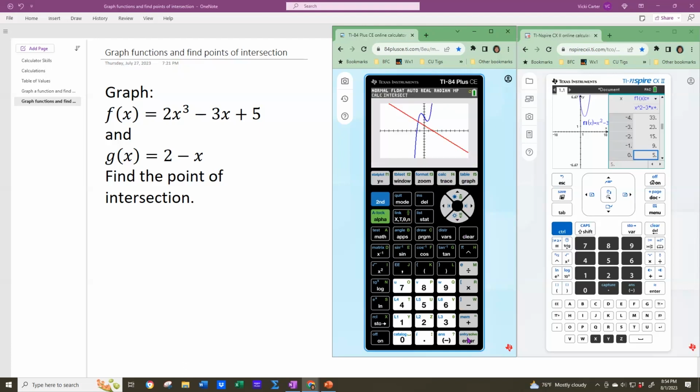It asked me for my first curve. Okay, it's sitting on the blue curve at the moment. That's good. My second curve, now I'm on the red curve. That's great. And then it's going to say guess. So what I want to do is move my little cursor fairly close to the point of intersection. I'm going to select enter, and there's my point of intersection.